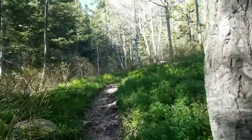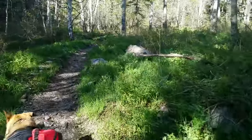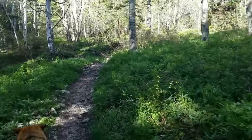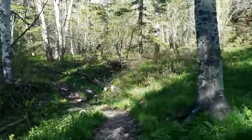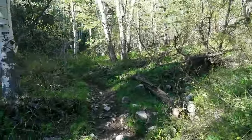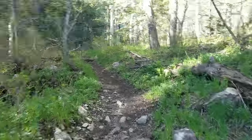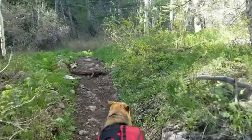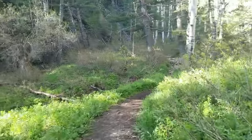This is the trail. Most of it was pretty much similar to this last year when I did it, at least until we hit the snow and you couldn't see the trail anymore. But this is pretty much the trail. Well, this is quite literally the trail, actually. Yeah, I forgot my trekking poles, which I'm a little annoyed about. But oh well, I'll find a stick somewhere.